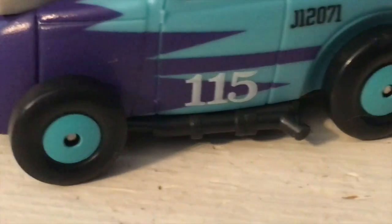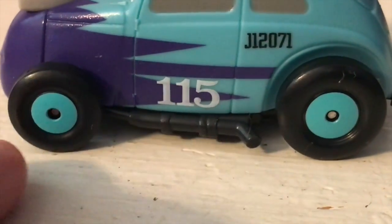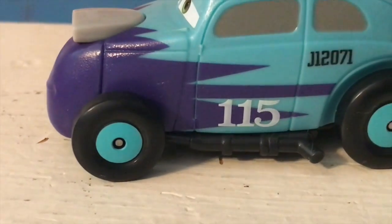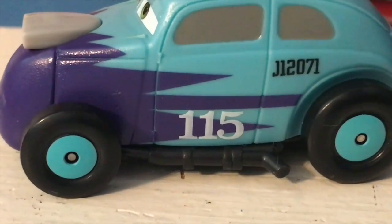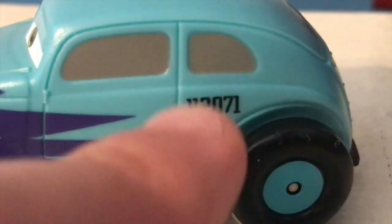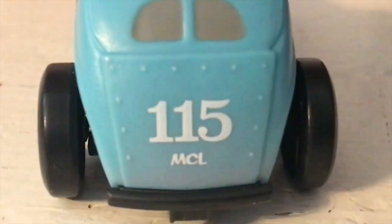Revo has some more modifications down here with these interesting looking exhaust pipes, and of course the souped up tires. Very big tires. The wheels are the same size on either side, but the tires are not. Tires back here are bigger in classic souped up car fashion. Revo is number 115. Okay. Unlike Dat's Jammin', he doesn't have any stickers on him except for the eyes, which unfortunately are always stickers on color changers these days. We have this code here, J12071, not sure what that means.